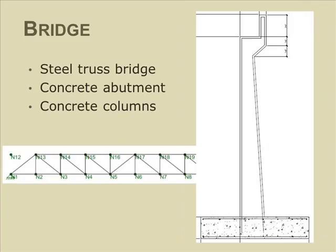As part of the reconstruction, our team also designed several bridges to provide easy access for the residents to reach the evacuation towers and also to allow for a channel to redirect the water coming in from the tsunami wave. The bridges were designed as steel truss bridges over concrete abutments and concrete columns with a span of 172 feet.